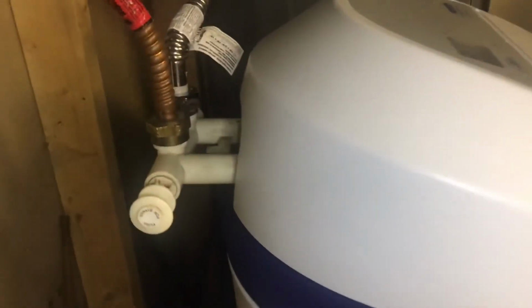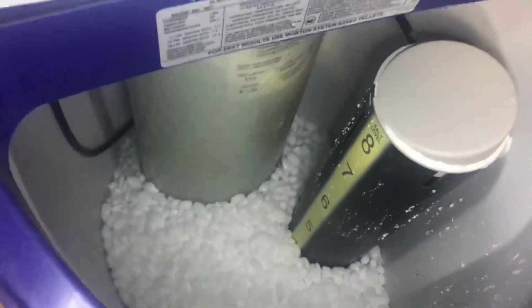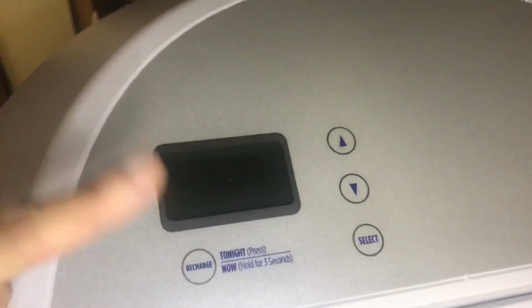Okay guys, it's done. It's already ready to use. This is our water softener, and this is what it looks like inside. I'll show you guys the inside. Hubby already put in some salt. See, those are the salt for the water. And then there's some, I don't know what this is, a timer probably, but I just want to show it to you guys and share with you that it's all done and it's ready to use.